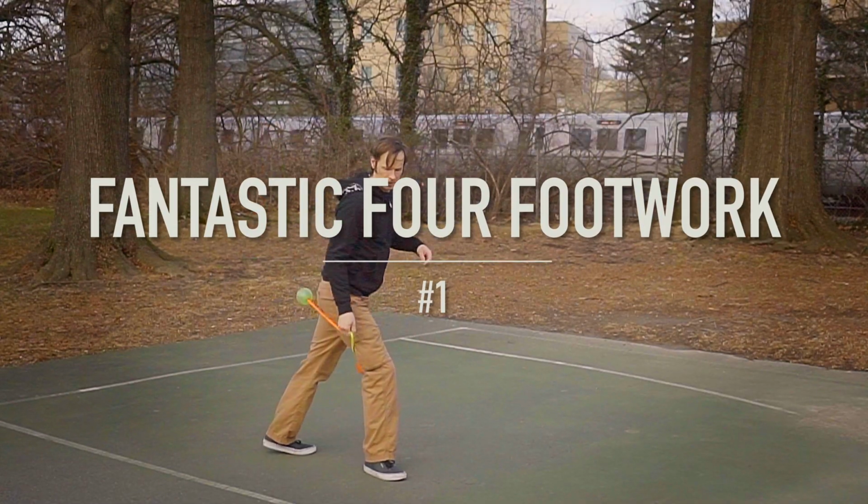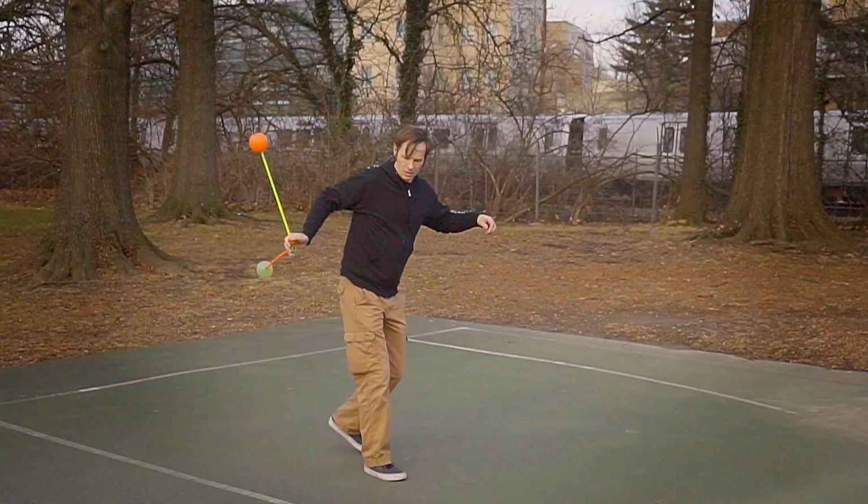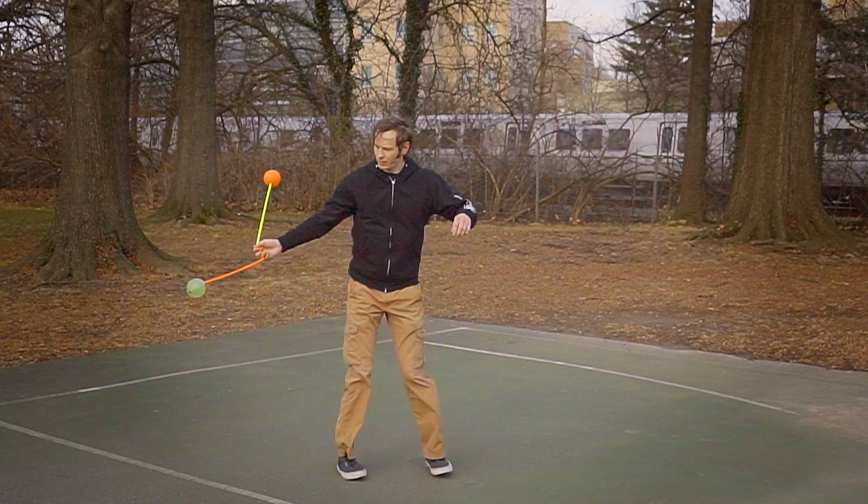And that, dear friends, just leaves us with our last poi dance trick. Number 1, Fantastic Four Footwork. So this one is a little bit nebulous, being as how it focuses on the movement of the poi over the movement of the feet. But bear with me. See what I'm doing with my feet as I go back and forth with this one?